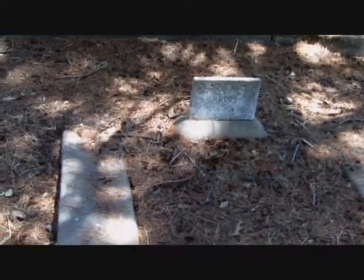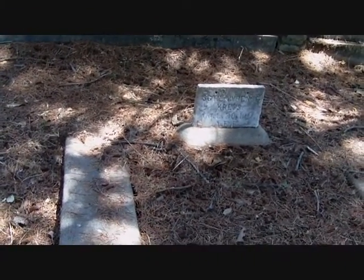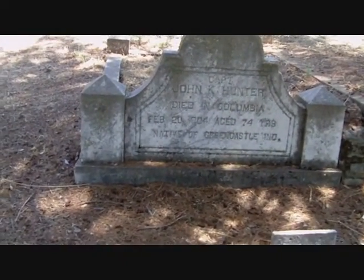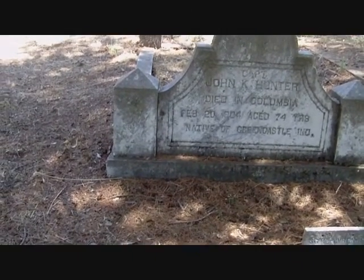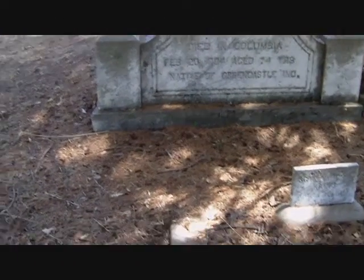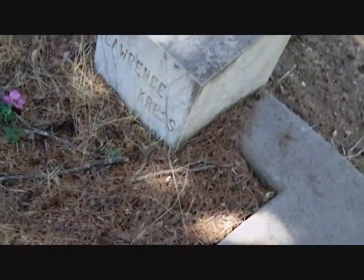All right, what does it say here? This says Sergeant Lawrence Cress, Company L, 30th Infantry, AEF. I don't know what that is. Captain John K. Hunter, died in Columbia February 20th, 1904, age 74 years, native of Greencastle, Indiana. So, yeah, looks like the date on this one is like 1919. So he probably was World War I.